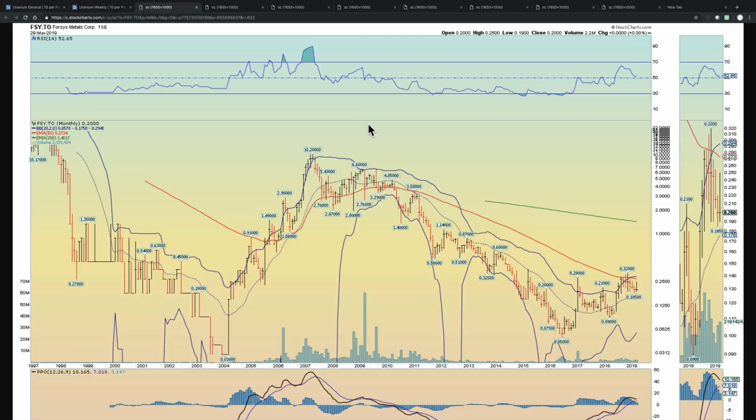Forces Metals, another one we initiated a position in, just building higher highs and higher lows, and it's consolidating above the 50 RSI level. It created positive divergence. I mean, look at the move to 32 cents versus 28, massive positive divergence. So obviously it's pulled back here below its 50-month moving average, but when it does take off, this could see above $1 sooner rather than later.